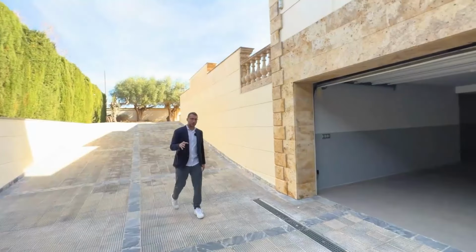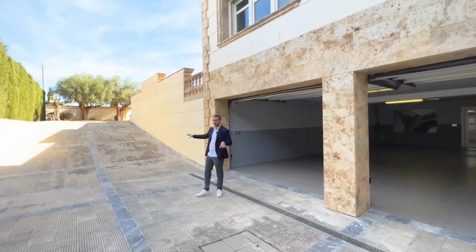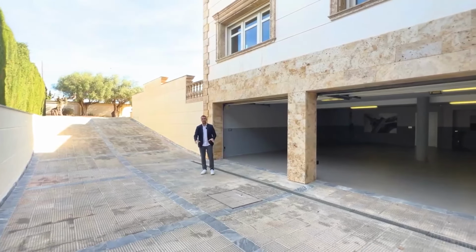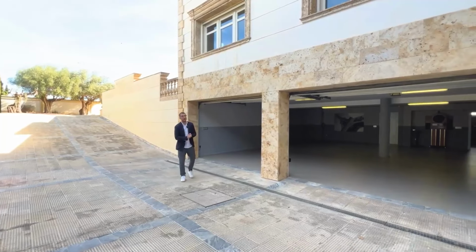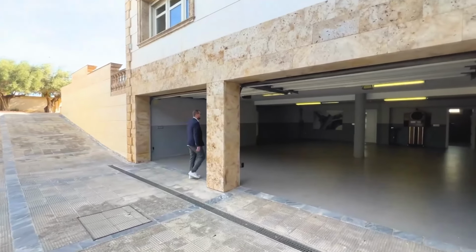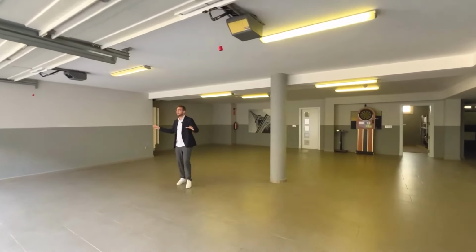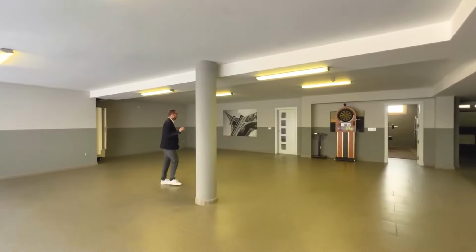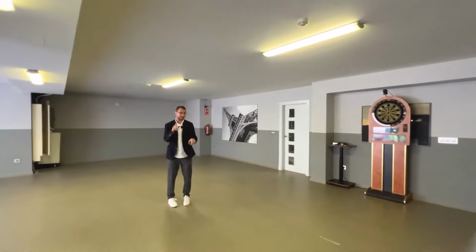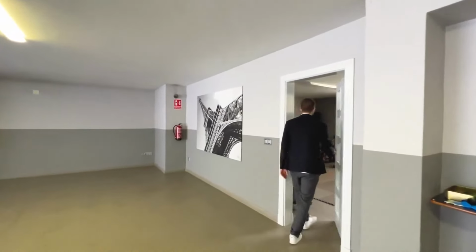You remember when I was talking about how they copied stuff from Paris? This is the entrance, and close to the Louvre, these are the stones they use just next to it. They copied it and put it here directly at the garage of this property. You have two entrances for your cars, and you can actually put 6 cars here directly in this garage. And you have a lot of stuff here downstairs, and there's a nice room. I will show it at the end, so stay tuned. For example, here we have a gym.